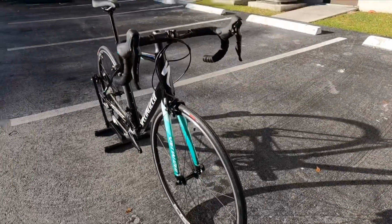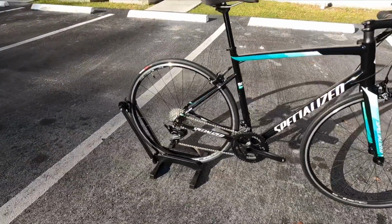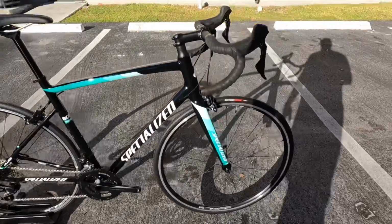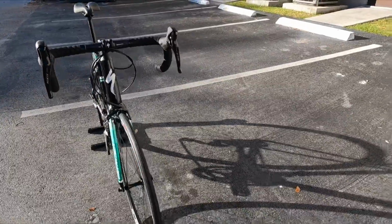instead of buying a bike that's $300 less, like the Allez Sport that comes with Shimano Sora and only comes with 9-speed in the rear. If you ever want to do any kind of upgrade, you have to upgrade everything at once, and it's a big chunk of money, almost $300 to $500. So it's pretty insane. So that's my take on it.